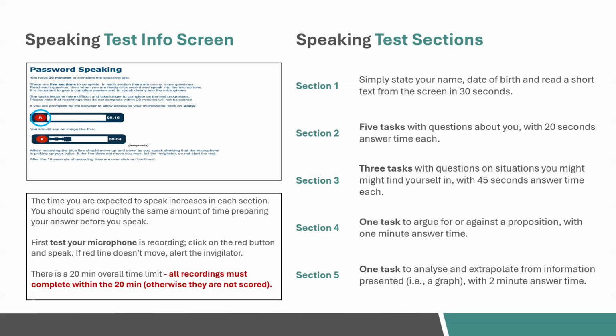Sections 2 to 5 is then one or more tasks. Sections 2 and 3 are a little bit conversational, it's situational, a situation that you might find yourself in, and you've got 45 seconds to answer the question.